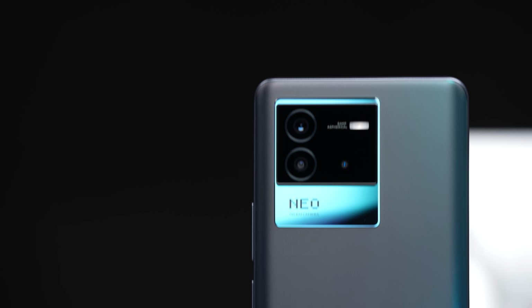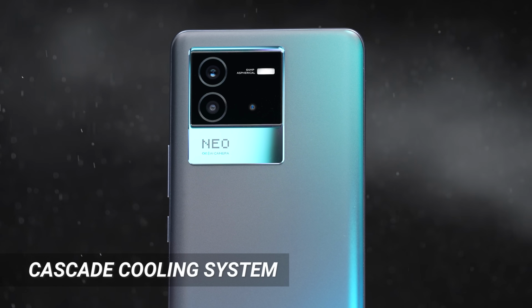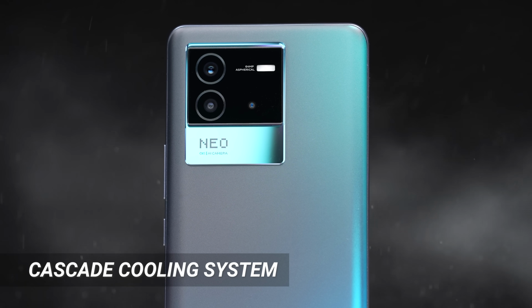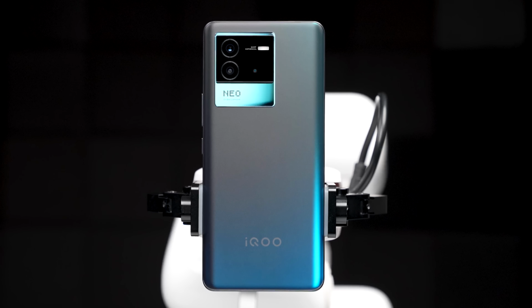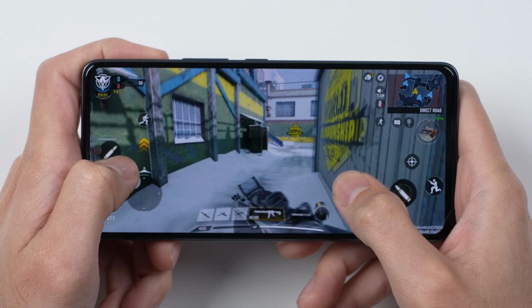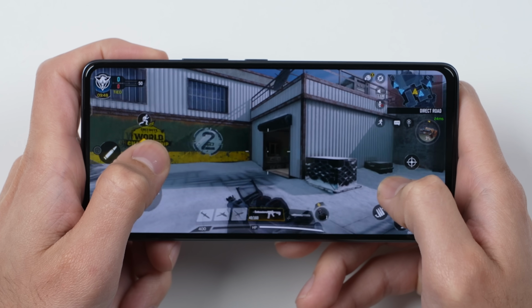Now, part of that obviously has to do with the specs, but the other part, maybe the big part, is all the work that iQOO did with their Cascade cooling system, which covers a huge area on the inside of the phone with multiple layers of graphite helping it run smoothly even when you're pushing it, like in those extended gaming sessions.